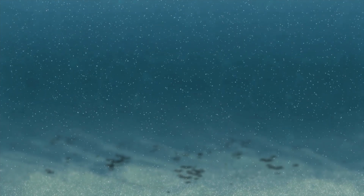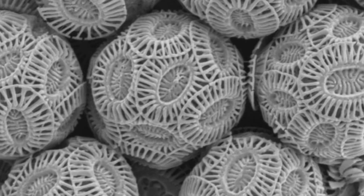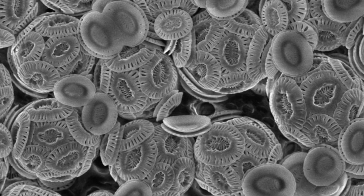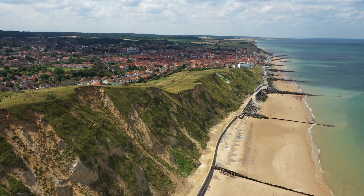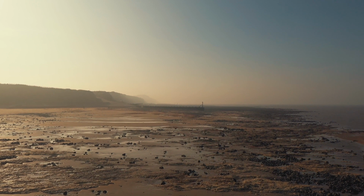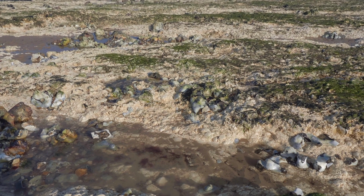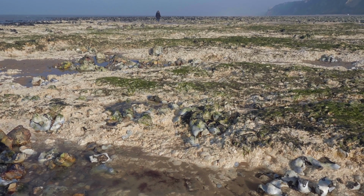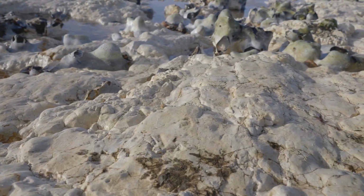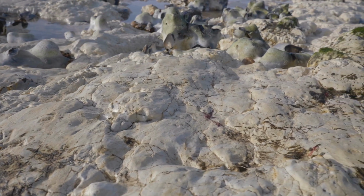It was the countless millions of tiny plankton skeletons called coccoliths that accumulated on the sea floor, which created the deep chalk deposits on which Norfolk rests today, which we can see exposed in the cliffs on the coast. But it isn't just the cliffs that contain chalk. The Cromer Shoal Chalk Beds, sometimes known as the Chalk Reef, is an area of 320 square kilometres, stretching 10 kilometres out to sea from Weybourne in the west to Happisburgh in the east.